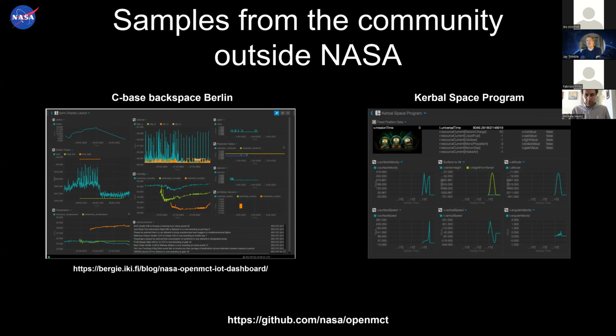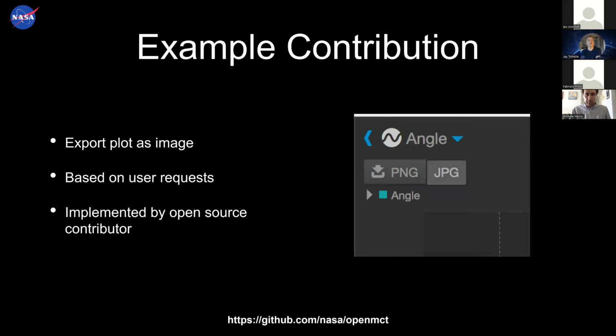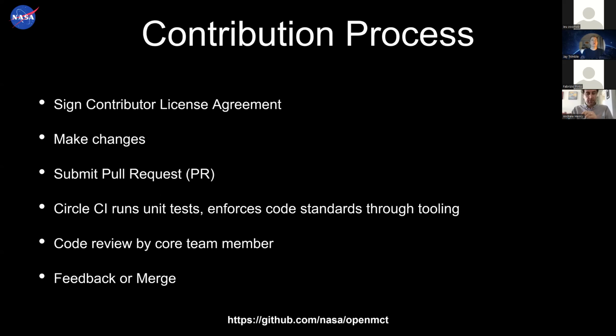And then I don't know how many folks are familiar with Kerbal Space Program, but we did have some folks at some point writing a plugin for Kerbal. Okay, I'm showing one example of a contribution from the community, and I want to note there's a range of examples of how the community can contribute. It could be as simple as catching an error in documentation, using the documentation and giving feedback, or it could be a tangible piece of code, as we see here. So this was the capability to export a plot as an image, and that was something we had put out in our issue tracker, and somebody from the community built that. Great example of community involvement.